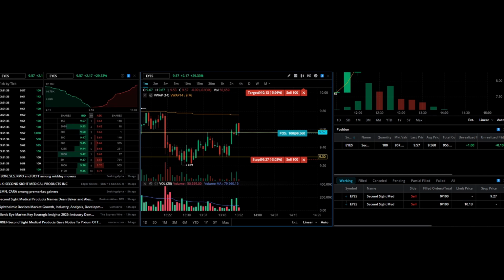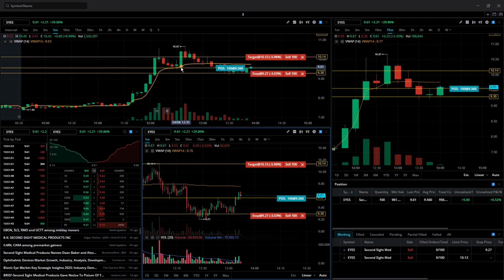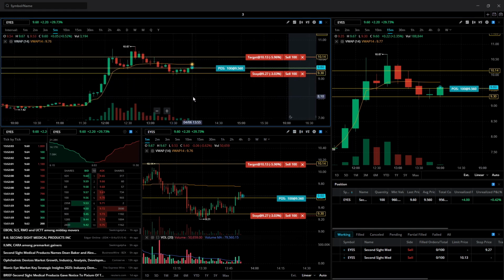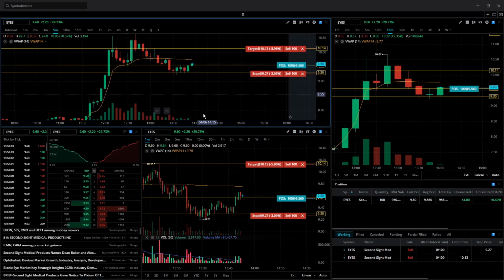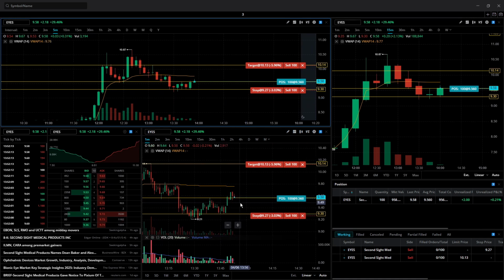And QQQs had been earlier in the morning and moved up, reached the high, and then sold off, and now it's trying to make a way back upwards. And if you look at the trend of eyes, it looks pretty similar as well. Moved up, downwards, and now it's consolidating, trying to make a move back up. If it doesn't make a move back up successfully, we will go ahead and get stopped out by the bottom of this pivot at 930. 927 is our stop loss.